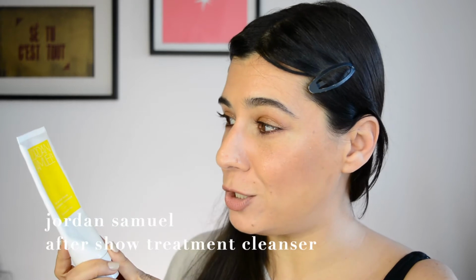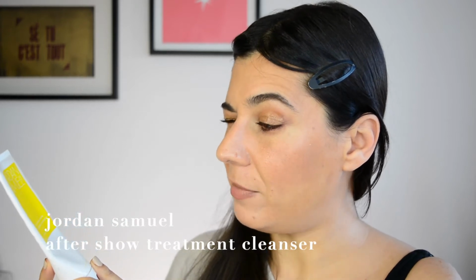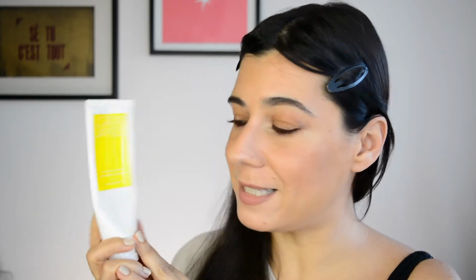The ones that I'm currently using, because I keep several on rotation, this is the most iffy part of my routine. This is the Hamish All Clean Balm, one of my all-time favorites. It's one of those coconut oil sort of textures, and great performance. And the other one, I'm almost out of it. It's the Jordan Samuel After Show Cleanser, Treatment Cleanser.